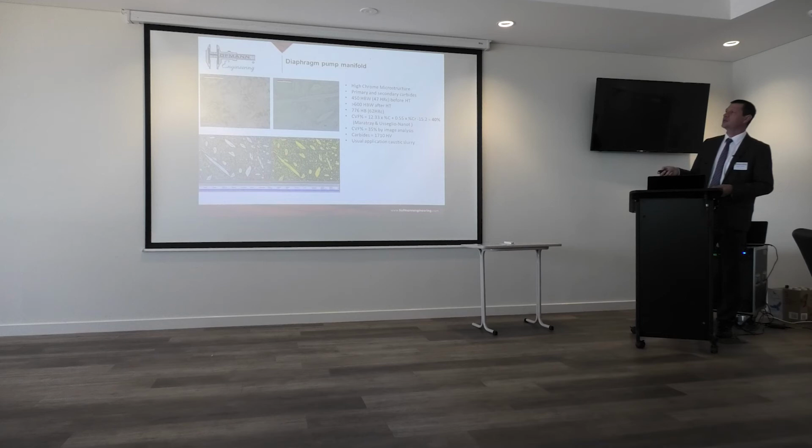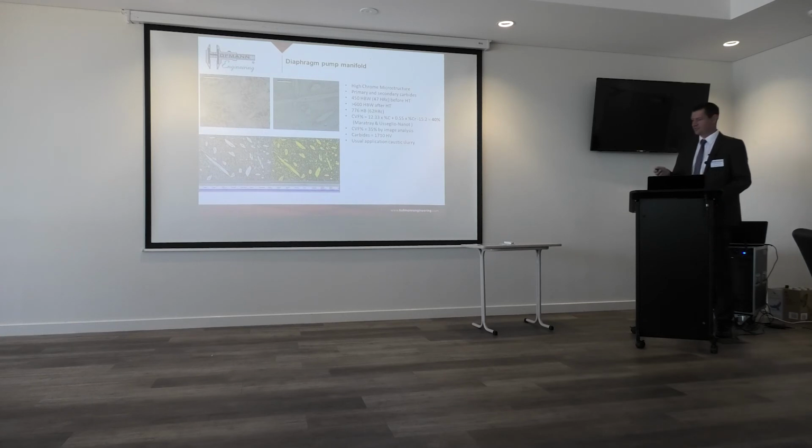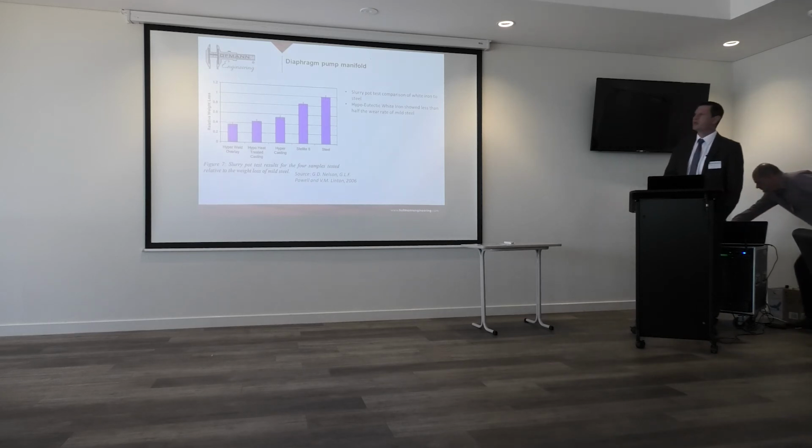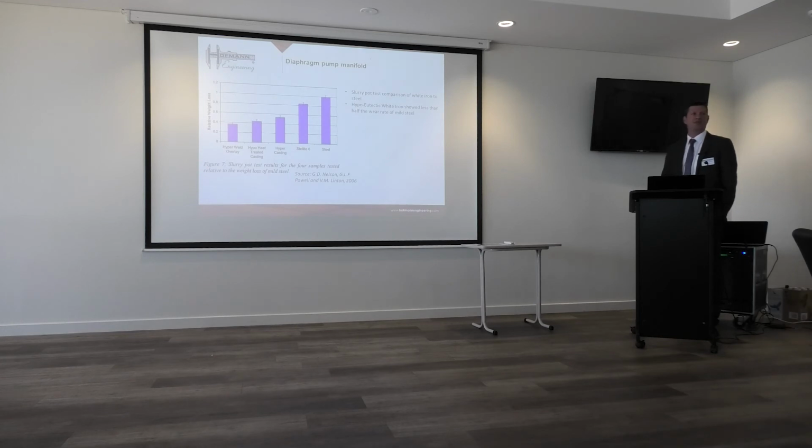White iron is great. You can determine the carbide volume percent either by calculation or image analysis. Point being, we want as much carbide in that matrix as possible, heat treated to a martensite structure to get the best wear resistance for the slurry application. This is just an excerpt from one paper that I found, and it shows the relative wear in slurry pot tests, mild steel versus a hypoeutectic heat-treated white iron. So you're looking at less than half the wear if we could get it right.